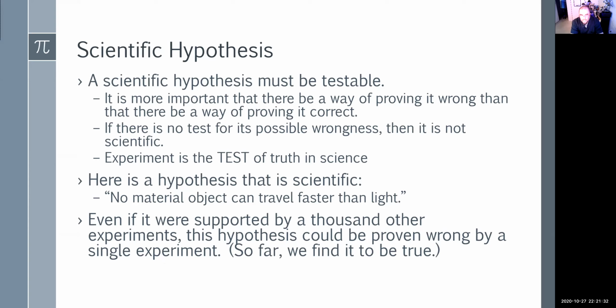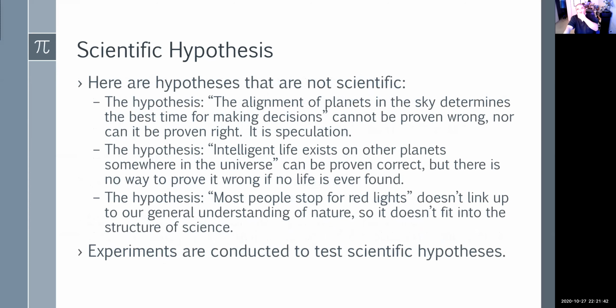Even if it was supported by 1,000 other experiments, this hypothesis could not be proven by a single experiment. So we can't prove it. We have no way of proving it wrong, right? So here's some more unscientific hypothesis, right? The alignment of the planets in the sky determines the best time for making decisions, right? It can't be proven wrong, nor can it be proven right. It's speculation, right? I made really good decisions this month because Mars is in transit and Venus is in retrograde. Really?